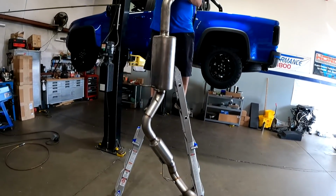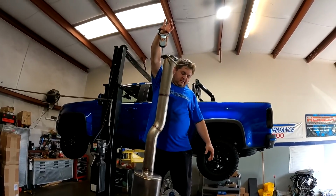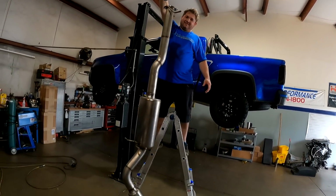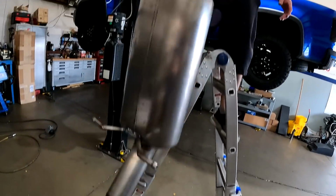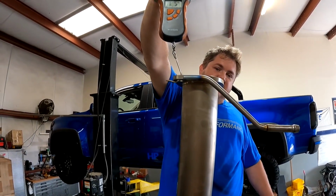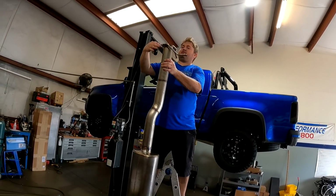This is the type of thing you've got to go through to weigh an exhaust. We've got the biggest ladder in the shop, the shortest guy in the shop. This would have been a good job for me, really. So it's off the ground. I don't even see it. 11.5. That's pretty good, right? You should store it on there.